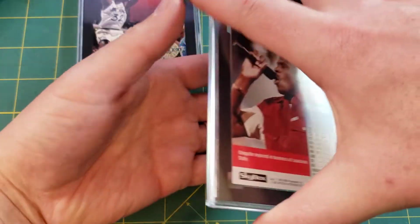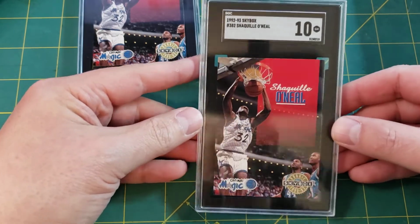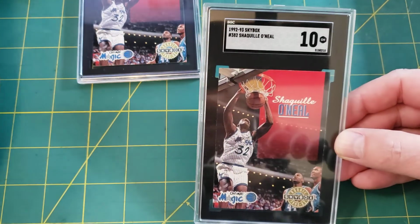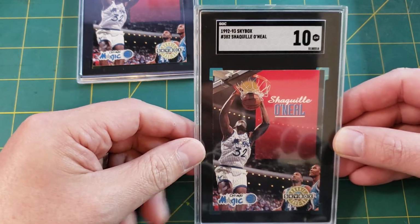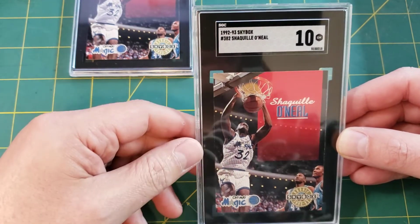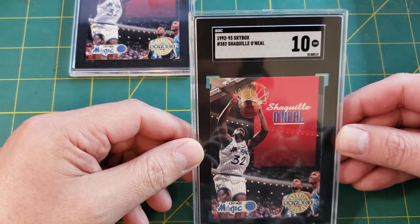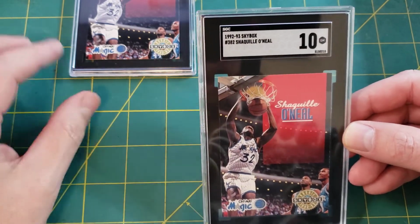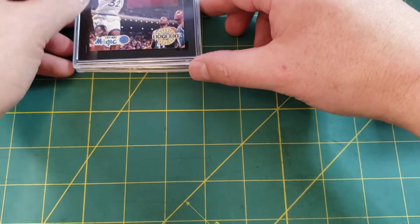Okay, here's another one. Wow, another 10. That's awesome. Growing up, we always tried to keep our cards. At that time I was like 12, 13 years old. I had an older brother in high school and a younger brother, and we thought we were very strict about how we kept our cards.